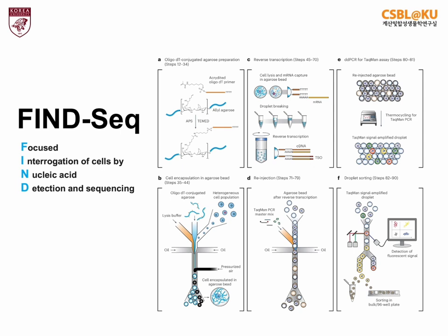Then, to identify the beads having the target HIV DNA, beads are reinjected with TaqMan PCR master mix and then run through droplet digital PCR. The droplets or beads having the target will express fluorescence and be isolated via FACS equipment and stored as single-cell conditions. Then only the single cells having the target will be run for sequencing.